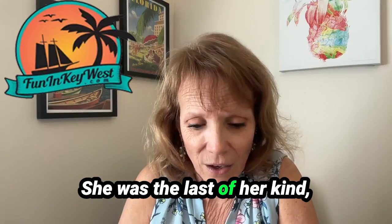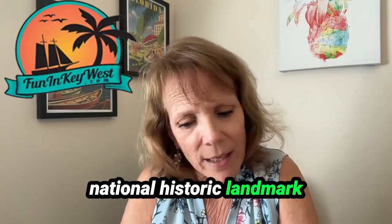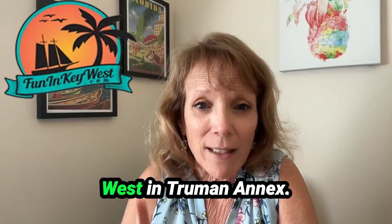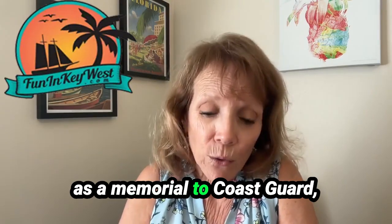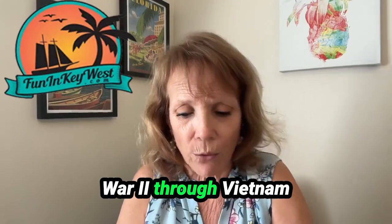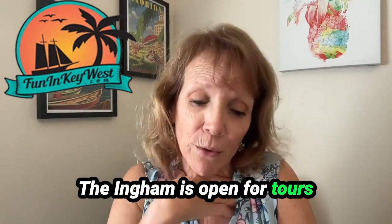She was the last of her kind still afloat, and now she's a National Historic Landmark and a museum that you can visit and see right in Key West in Truman Annex. Like I said earlier, it is run by veterans and volunteers as a memorial to Coast Guardsmen from World War II through Vietnam. During the day, the Ingham is open for tours.